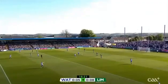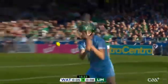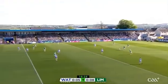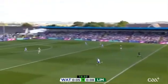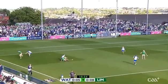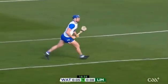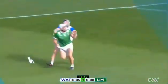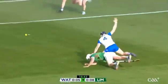Four wides for Waterford, who have started to hurl a lot better now in the last 5 minutes or so. Short puck out to Kyle Hayes. Then takes the direct route down towards... Well, that looked like a foul on Aaron Gillane. And it was. And Colm Lyons has penalised Irla Daly.